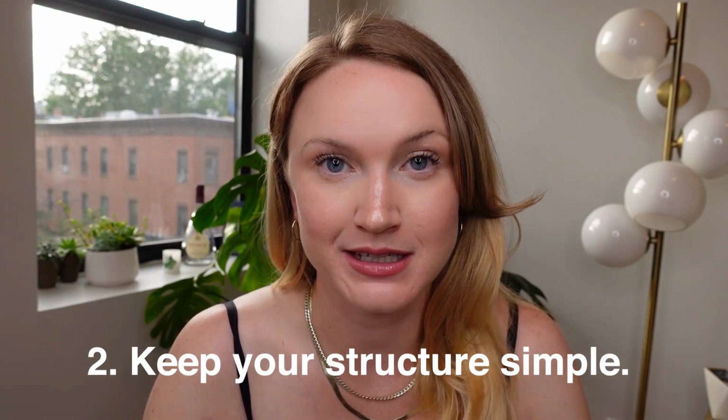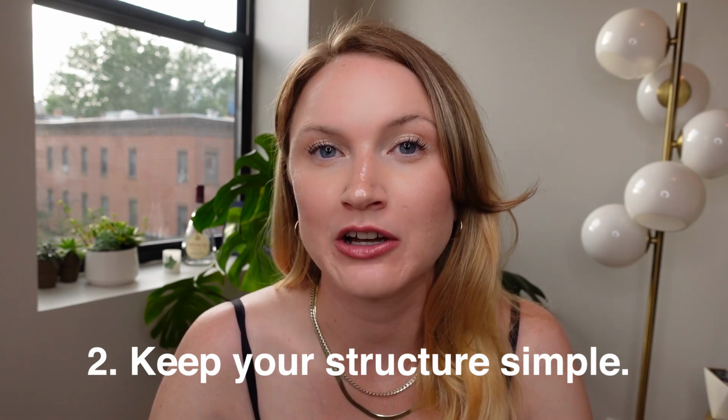Number 2 is to keep your structure simple to avoid wasted spend. A simple structure is going to allow you to identify what is working a lot more clearly. So therefore, you're going to be able to identify what to scale and what not to scale. Frankly, too many campaigns and too many ad sets is not going to be a good foundation for scaling. And you're going to be spreading the algorithm too thin so that you're not actually going to be gaining learnings on those ad sets and those campaigns.